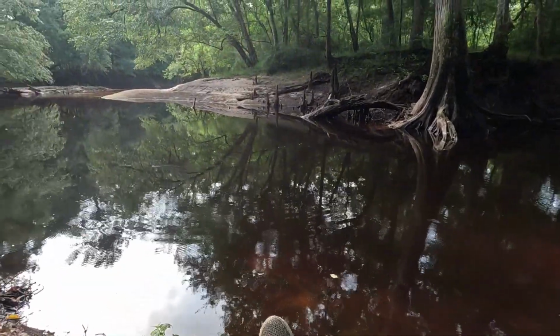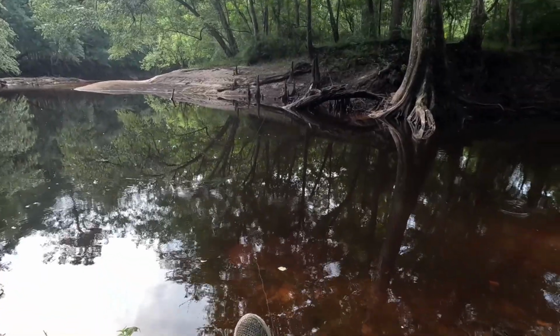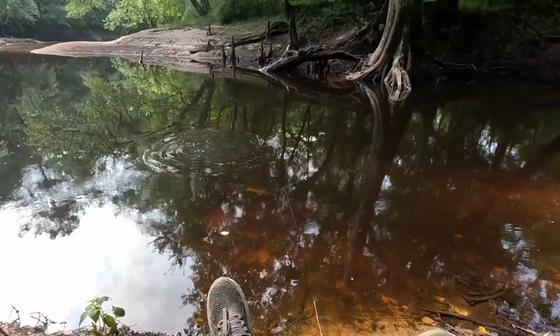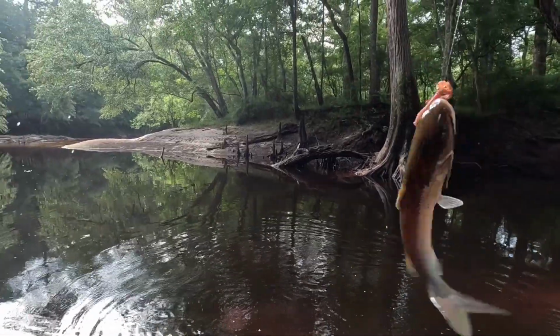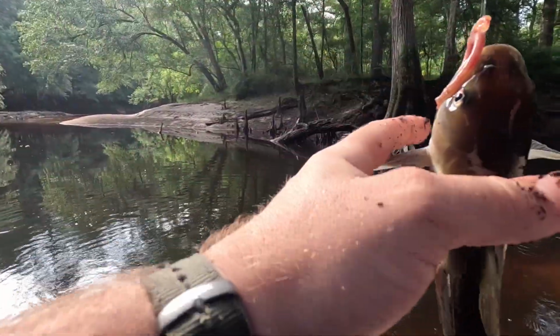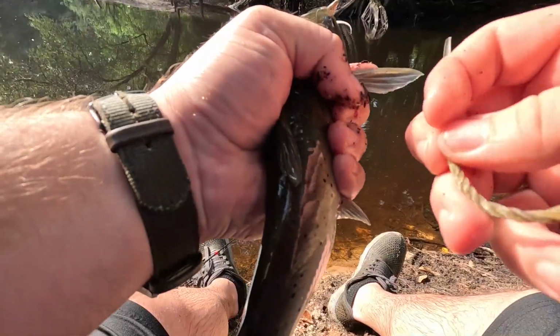There he is. That's a better fish there. I think that's a jackfish. What is that? Catfish. Yeah, I knew that was probably gonna happen. Pretty old catfish. And he will be kept on a day like today. He will be kept. That's a perfect eating size too.